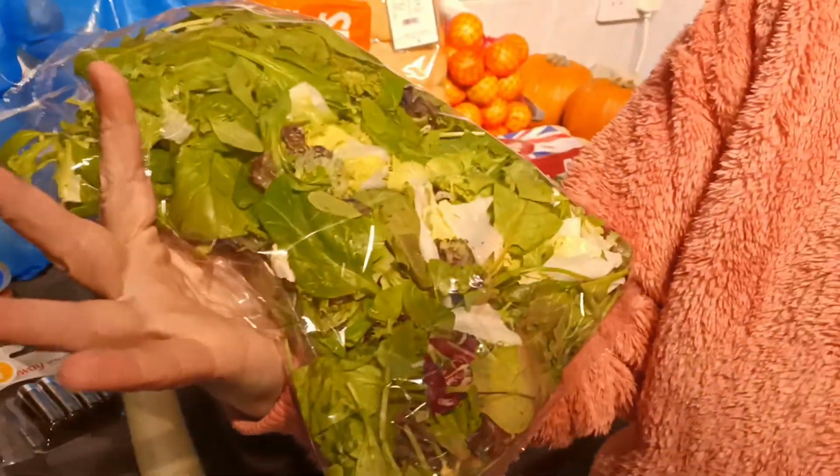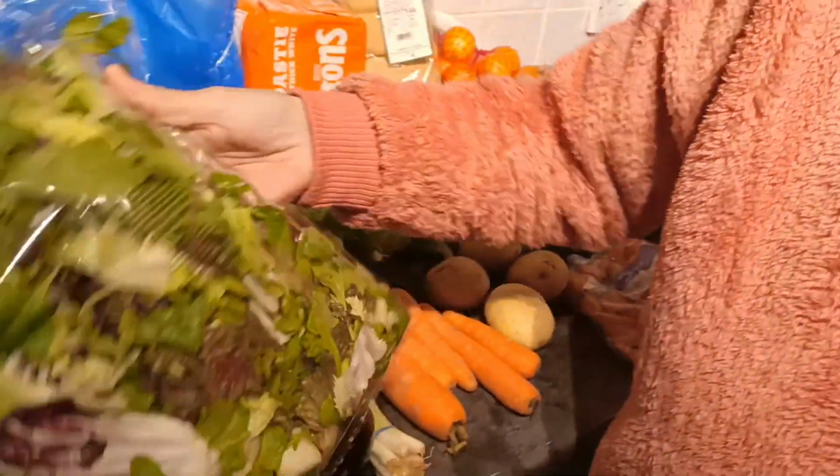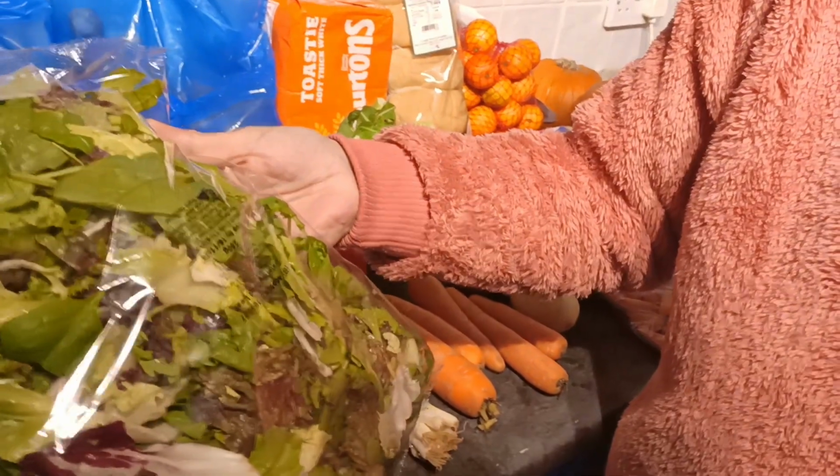A lovely bag of mixed salad. Really looks nice. There's no sauces or croutons in these this week, but it's a nice fresh salad for us to have.